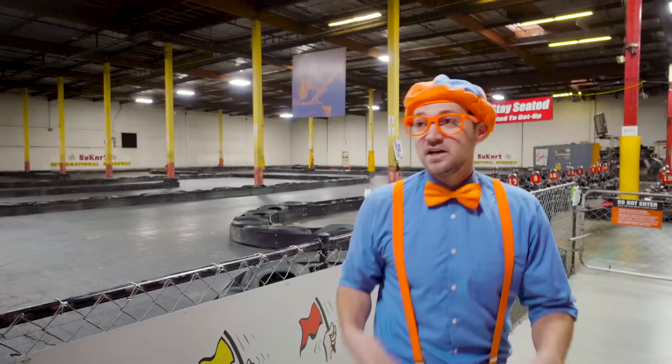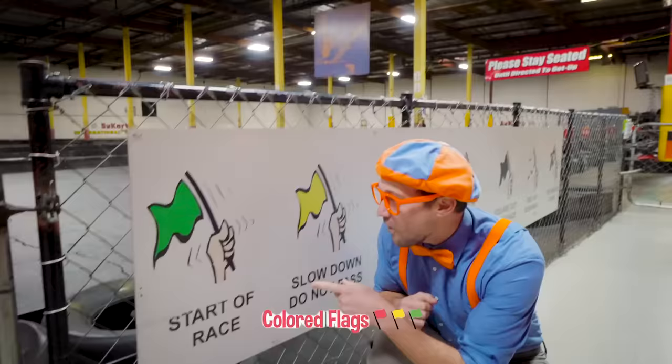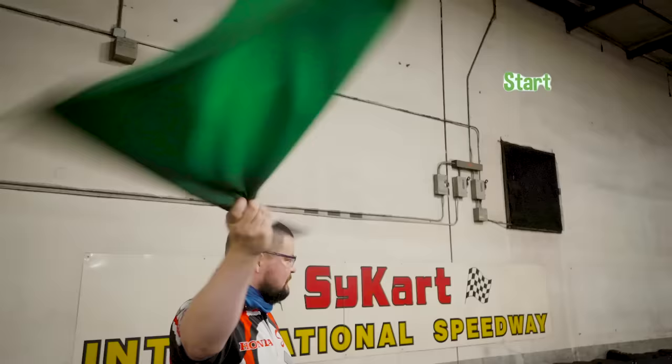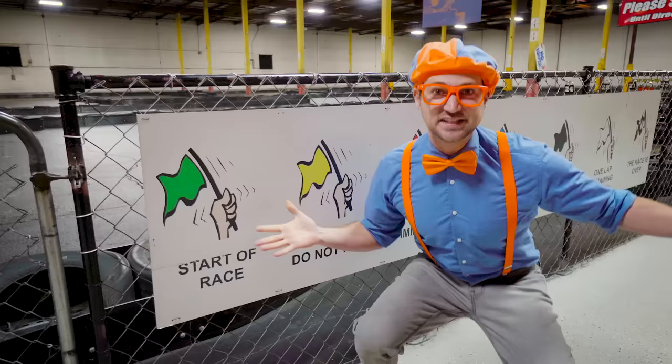Let's learn about them. Whoa, what color is this flag? Yeah, that flag is the color green. And this means it's the start of the race. As soon as that green flag drops, it's go time.